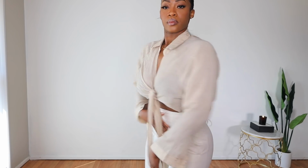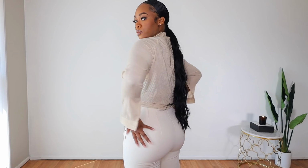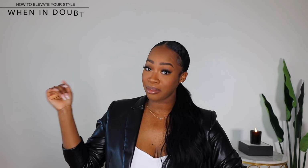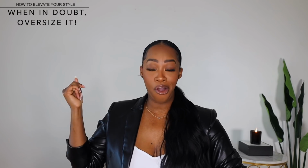For me, having clothes that fit helped me feel better about myself. I feel more confident in my skin and how I'm presenting myself to the world. So finding clothes that fit you perfectly is really important. And do not underestimate the power of an oversized piece of clothing, because it can really take it up a notch. It gives New York Fashion Week, it gives runway when you go oversized sometimes. So don't go oversized to hide, but do it to accentuate and to elevate.